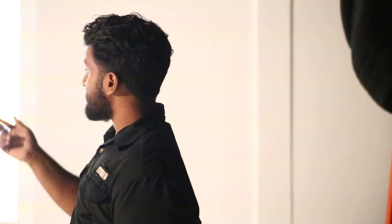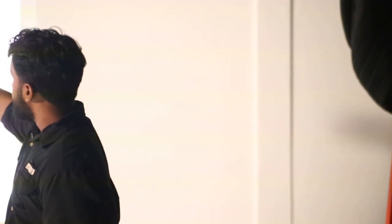How big is that? About 3.5 feet. This is another one. 3.5 feet? Yeah.